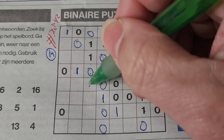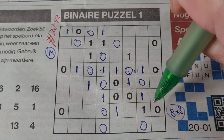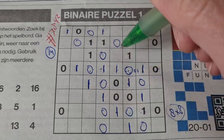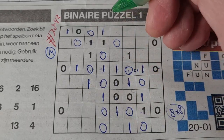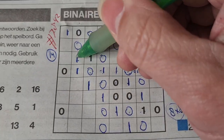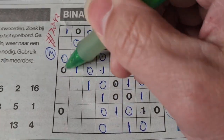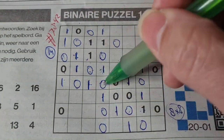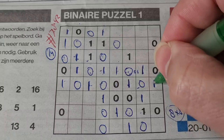Double O, here 1, there 1. Between 2 1's comes an O. Double O, here 1, there 1. Then, yeah. Double O, here 1, there 1. Double 1, here no, there no. Double O, here 1, there 1. Between the 1's comes an O. 1, 2, 3, 4 O's. So the rest are 1's.